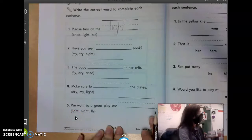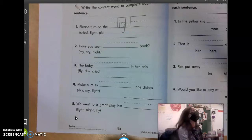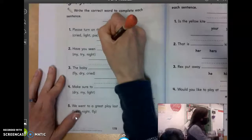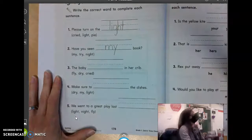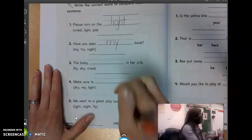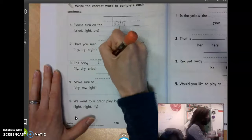Alright, number one we said is light. Number two, can someone read that sentence and the word that goes in there? Adam, go ahead. Have you seen my book? You should have wrote my. Number three. Vivian. Good, the baby cried in her crib. C-R-I-E-D. Good.